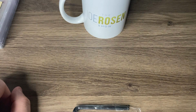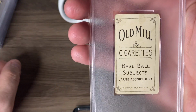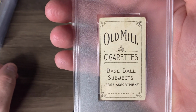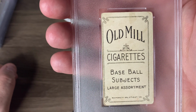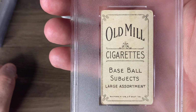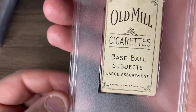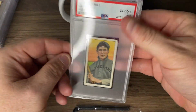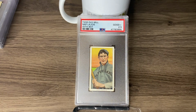Moving up to number 20. Before we look at the front, I'm gonna show you the back again. I told you that Old Mills are a little bit rare. They're a little bit more desirable. You can see in that bottom left corner, we've got a little bit of a crease. It's certainly not anywhere near centered, but moving it around, we've got another wonderful Napoleon Lajoie.